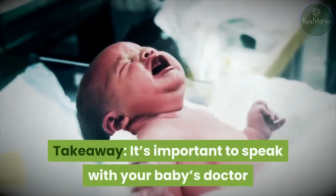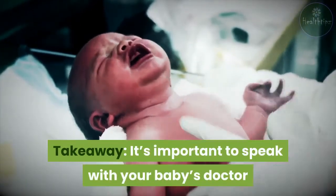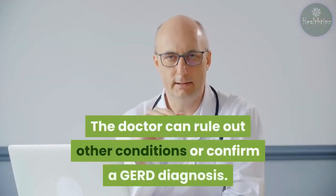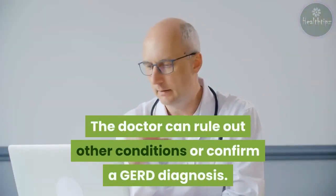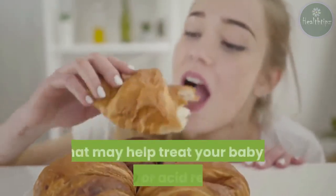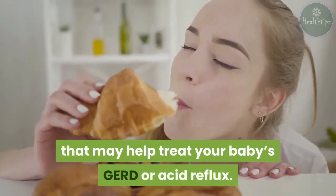Takeaway: it's important to speak with your baby's doctor or pediatrician if you think your infant has GERD. The doctor can rule out other conditions or confirm a GERD diagnosis. They can also suggest certain lifestyle changes that may help treat your baby's GERD or acid reflux.